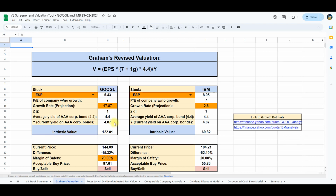Fortunately, our automated spreadsheet streamlines the process, requiring only the addition of the company's projected growth, readily available on platforms like Yahoo Finance. Upon incorporating the projected growth for Google into this model, the intrinsic value calculation yields $122.01. Remarkably, this indicates that Google's intrinsic value is approximately 15% below its current stock price. Applying the same methodology to IBM, the intrinsic value computation results in $69.82, revealing a substantial undervaluation of 61% relative to the current stock price.